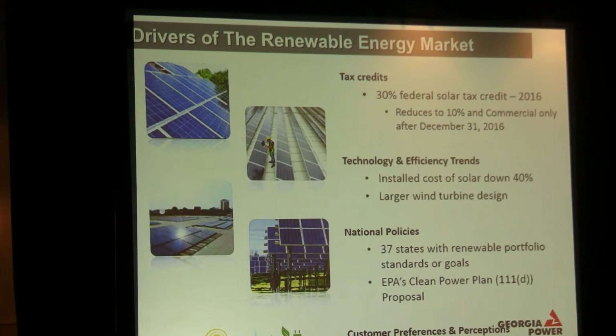But also technology. We've seen the cost of solar panels reduced in the last few years. Anybody know what it costs per watt to install solar electricity? Yeah, that's a good question. Anywhere in the range of $3 to $5 per watt on a residential to industrial scale. So you say, well, how much money is that?